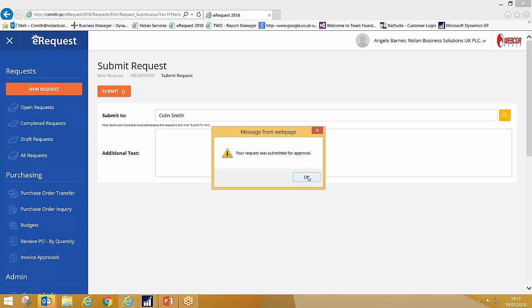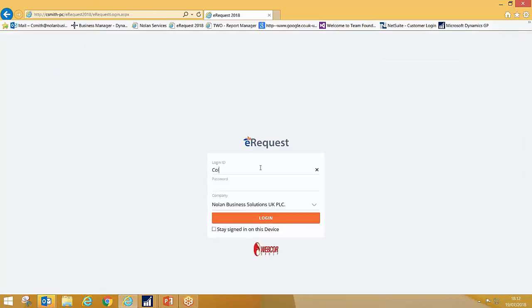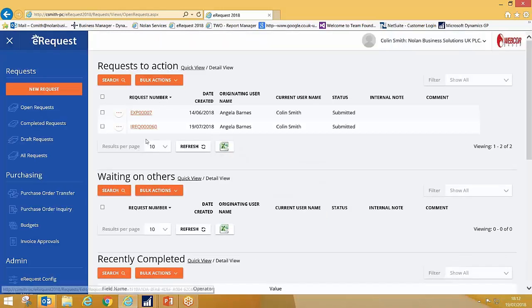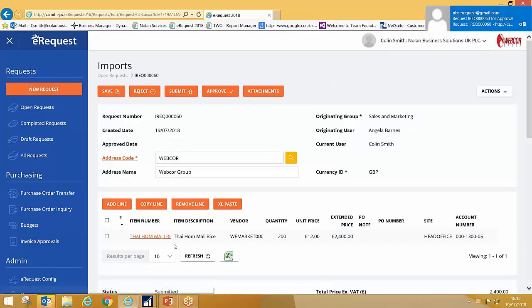The request comes back telling Angela her request has been submitted for approval, and I'll receive an email telling me that there's this request on the system awaiting my approval. I'm just going to log out and log back in as myself, where I see request 60 in my request to action. There's my email coming in here. So I can go into that request and I can look at it.